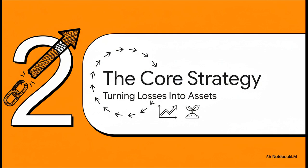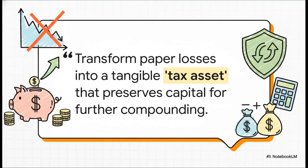And it's really all about a mental shift, about changing how you think about what a loss even is. And this quote just nails it. When one of your investments is down, selling it isn't about admitting defeat, not at all. It's about proactively creating a valuable tax asset. And what is that? It's a deduction that can save you real, cold, hard cash on your next tax bill.